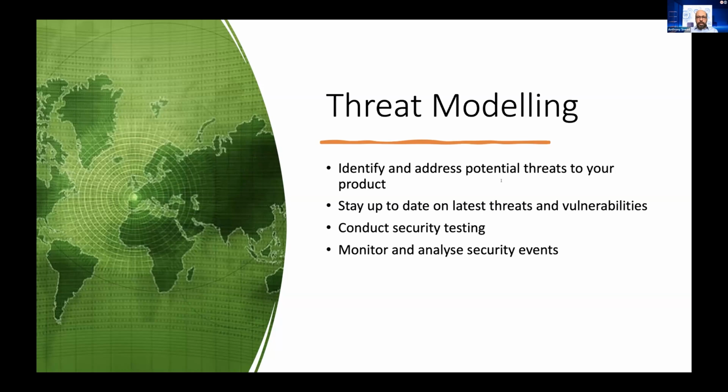It is crucial to stay up to date on the latest threats and vulnerabilities, including new attack techniques and emerging threats. This can be done through various sources such as security blogs, security advisories, and security research reports. Conduct security testing. This can include various types of testing, such as penetration testing, vulnerability scanning, and code review. Monitor and analyze security events to identify potential threats and vulnerabilities in real time. This can be done through various methods, such as security information and event management tools, such as SIEM, intrusion detection systems, such as IDS, and log analysis.